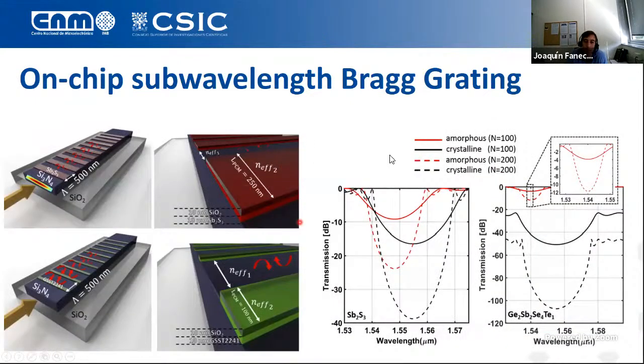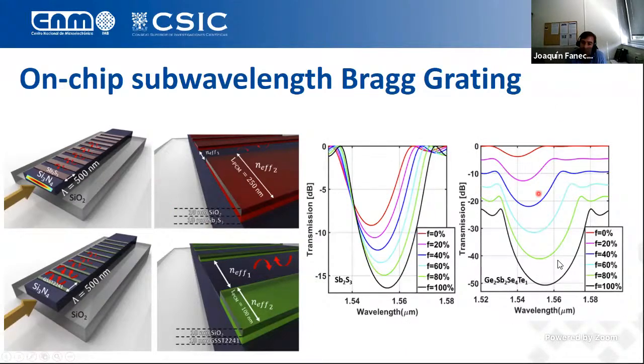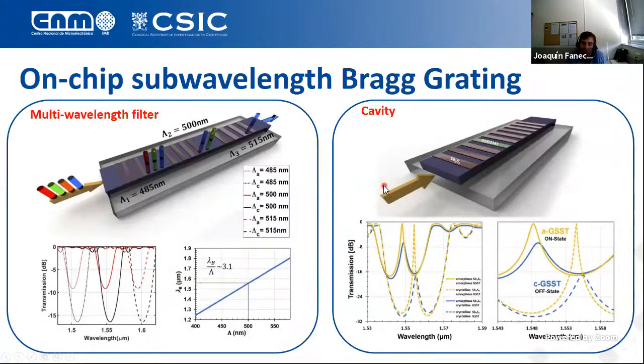If you combine them, you can have both. So basically, you can have on-chip subwavelength Bragg gratings, and you can create a Bragg wavelength filter, tuning the crystallinity of the PCMs as well. And this is one of the devices we were doing. So you have a Bragg grating coming in, and you create a defect here. So you create a Fabry-Perot cavity, which is this resonance. If you put the GSST here, you can have it on and off as well. You can control the resonance.